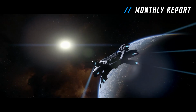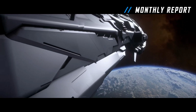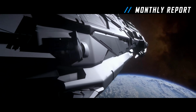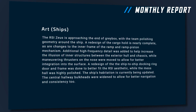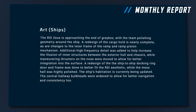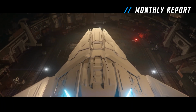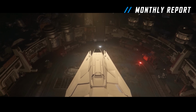Does this mean modularity tech is kind of on the way? Probably not, but we'll see. They also mentioned a few other ships they aren't ready to say yet. And then the Zeus was also mentioned again, and it's going through its paces. They seem to be moving quick, but it will be hard to tell until, I guess, later in the year to see how many ships they deliver. But it looks like a lot's going on there.